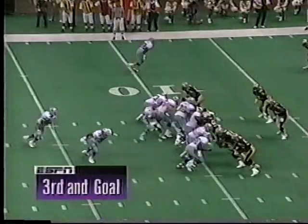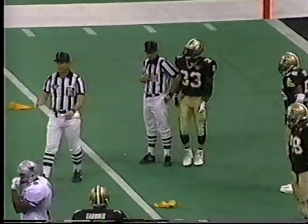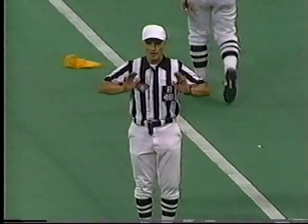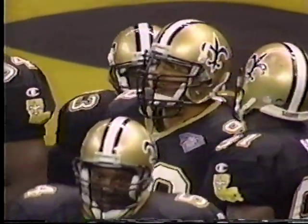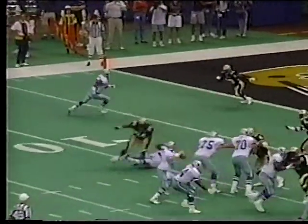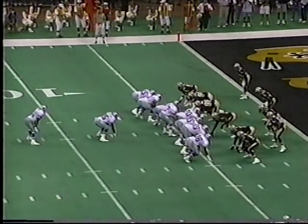3rd and goal from the 9. Garrett throws to Fleming, and there's a flag. That was obvious interference on Tyrone Hughes, who got there about a step and a half early. Pass interference, number 33, defense, automatic first down. It's a good read by Tyrone Hughes. He's not even looking over here. He's looking back here at the quarterback. If he just keeps running, he's got a chance to pick this off. He makes the break, but the ball is thrown so far in front of Corey Fleming, he can't make a play on it, winds up with an interference call. 1st and goal again for Dallas.